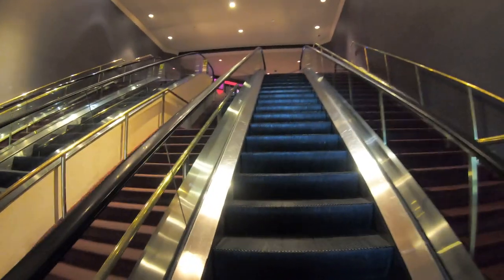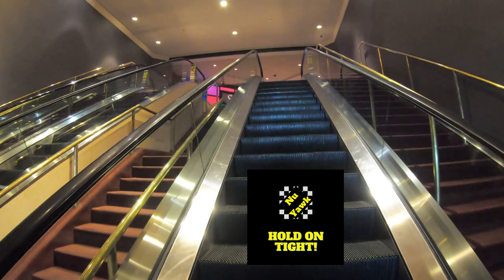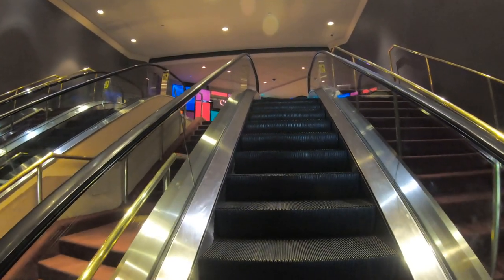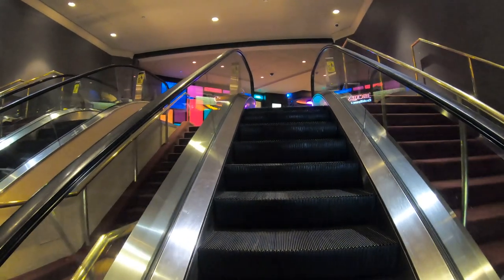So what do you say? Grab that escalator handrail real tight, and let's check out the room at the Havana Tower here at the Tropicana Hotel and Casino in Atlantic City.